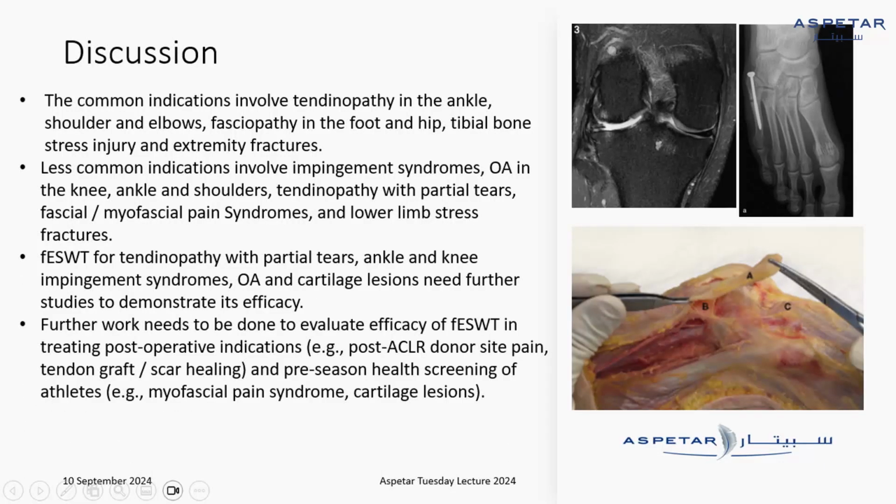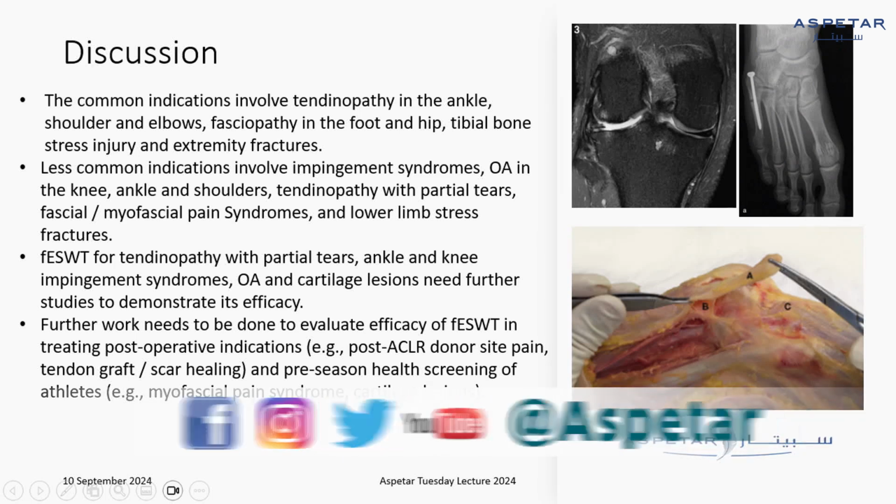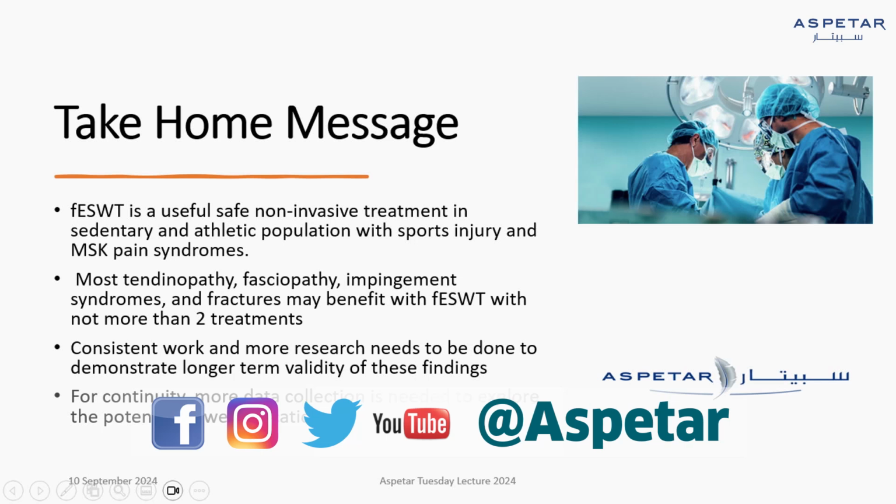With all this, further work needs to be done to evaluate the efficacy of shockwave, especially if you're treating post-operative indications, which is the new thing that we are doing. Also, I've suggested to Dr. Lewis that whenever we screen patients, we can identify those who have myofascial pain syndromes. We can identify those with focal cartilage defects or osteophytes, and we have to consider whether this will pose a problem in season. This is something that I've started to do.